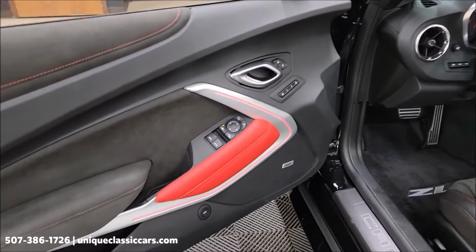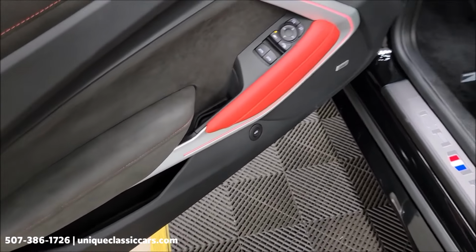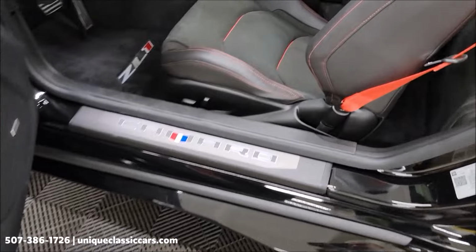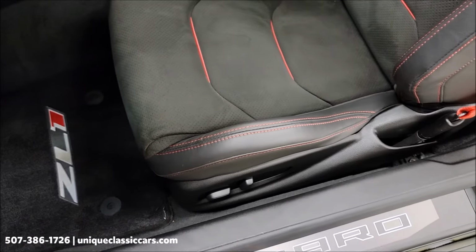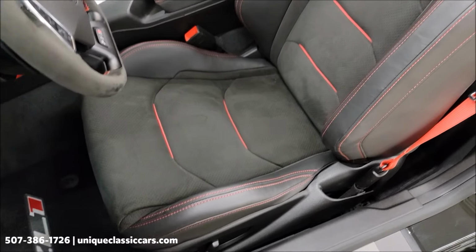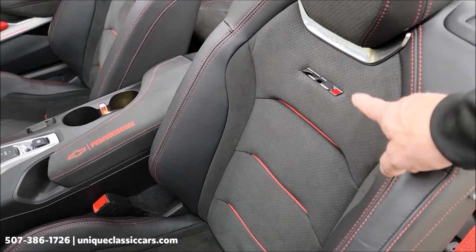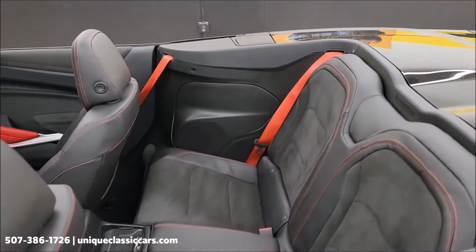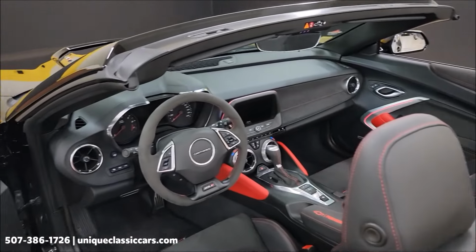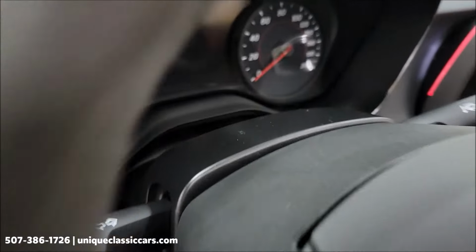Of course, the Bose stereo system, your modern amenities with memory seating, your power windows and locks and mirrors. Of course, power bucket seats over here. And it's like the seat's brand new. Really not much wear to it at all. Of course, the ZL1 insignia badging in the seat, and then Recaro. All right, let's go ahead and fire this up so you can hear it run.